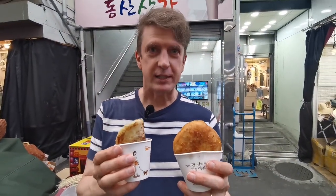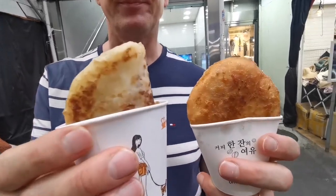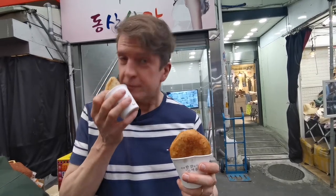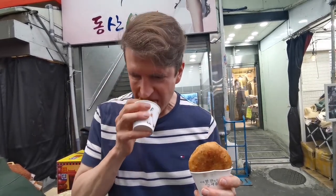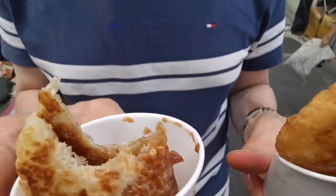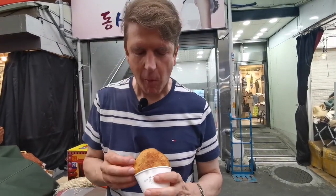Two uniquely different styles of the Korean dessert hodok, the crispy one and the soft one. So let's try the soft one first. Soft one smells really nice, a little bit of cinnamon in there, some sugar, some nuts normally. It's good, it's chewy. Very nice. Ooh, a lot of cinnamon on that one.